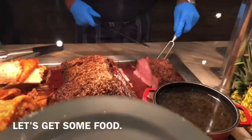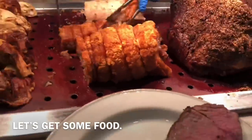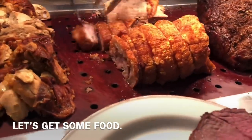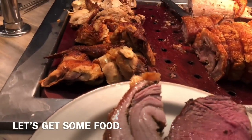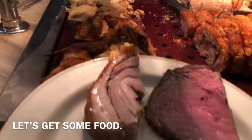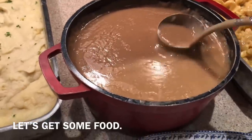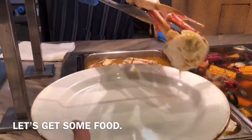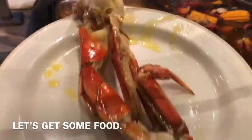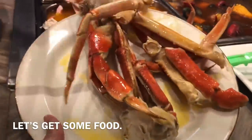Oh, no. I got some of this. Yes. Thank you. You're welcome. I love this pot. Chicken? A little bit, yes. Yes, that's it? Perfect. Thank you. You're welcome. There you go, ma'am. Any snow crab? Yes, please. Okay. Thank you. There you go. Thank you.